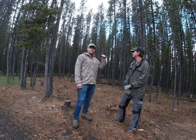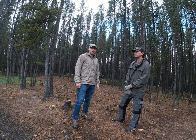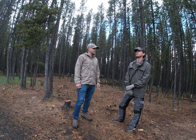Our site that we've picked is just back here. It's been a pretty tough drive getting in here. There are some really rough trails we had to get on. It's really deep into the back country, so it's going to be tough to get here in the winter, but it'll be a fun trip on it.